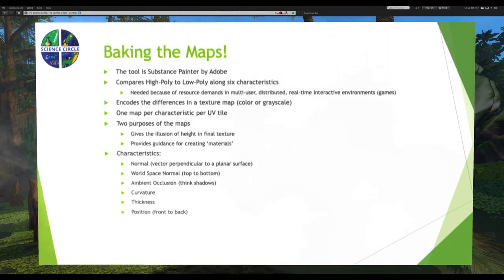World space normal is pretty straightforward. It's a color gradient from top to bottom. Ambient occlusion is how the parts shadow one another. And it's very important in the texturing process to create shadows where they should be. Curvature and thickness are pretty straightforward. They're grayscale, and the curvature shows areas of high and low curvature. And the thickness differentiates between thick and thin. Position is like world space, but front to back. So it's a color gradient from front to back of the object.